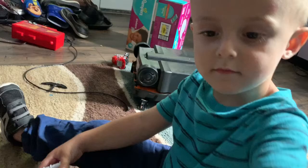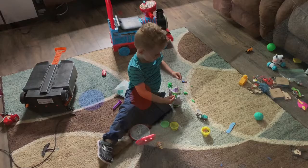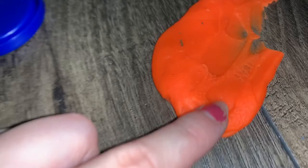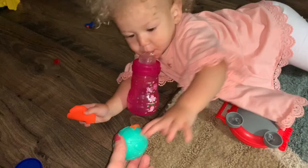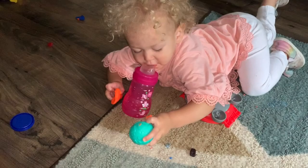You made a gummy worm? Yum. Gummy worm. You're making another gummy worm? Yeah. Ooh. Mommy's gonna try this orange Play-Doh. Look at this. Oh, Mommy messed up. I thought it would make a cool design on it, but I think I pushed too hard. Okay. Take 2. You can see that, yeah. See the little indent? From the ball. Do you want to try, Sissy? Yeah, take the ball and roll it on the Play-Doh.